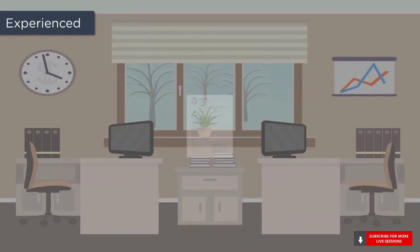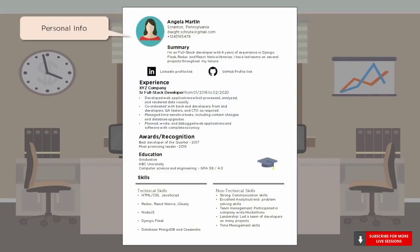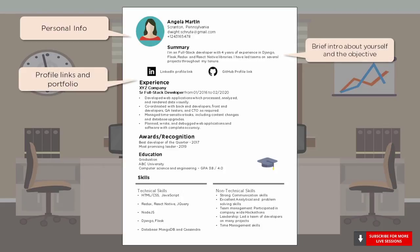Now, let's look at a sample resume for an experienced developer. The personal information remains the same. However, in summary, you can mention your years of experience and your designation in the previous company. Go ahead and provide the links to your LinkedIn profile, GitHub repositories, and other links you feel worth mentioning.